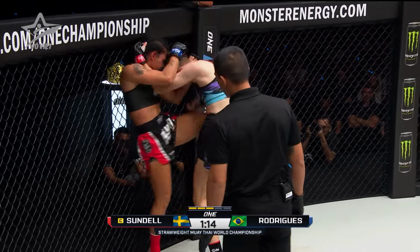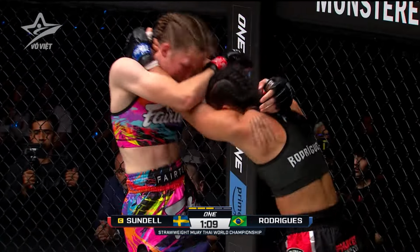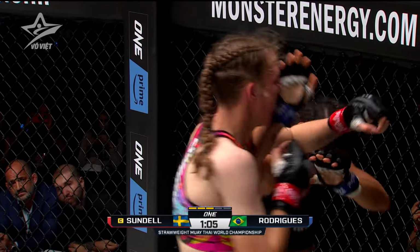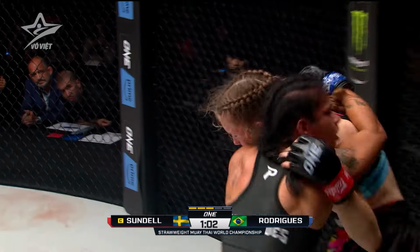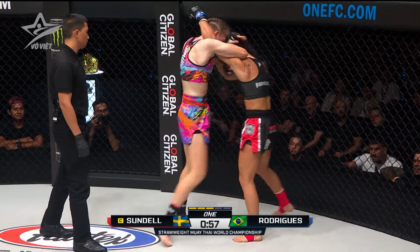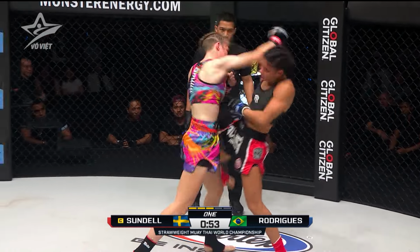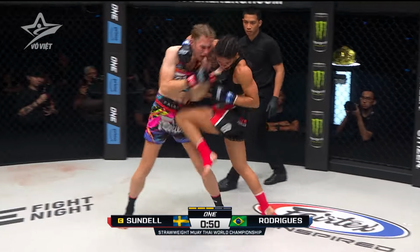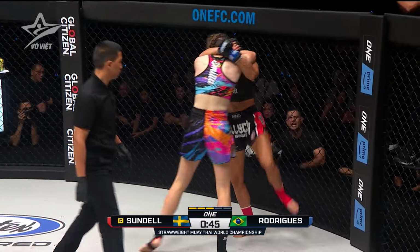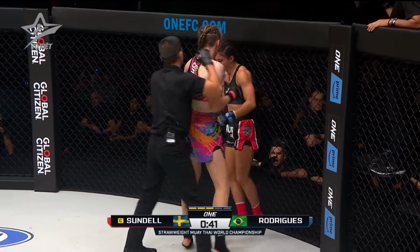She likes that spear elbow that she just comes in with. Good hand combinations, utilizing the knees quite well, dominating inside the clinch, but Allycia Helen Rodrigues continues to look for that clinch. Well, Rodrigues, as she came forward, she ate a left elbow from Smilla Sundell. Smilla Sundell's doing a much better job in this round of creating that space, landing the knees. She can hit you from a variety of different angles and a variety of different ways. Can the champion from Sweden, the youngest world champion in ONE history, Smilla Sundell.